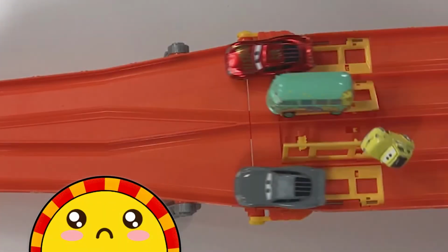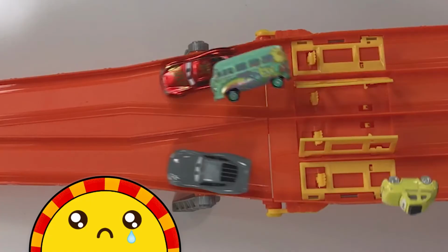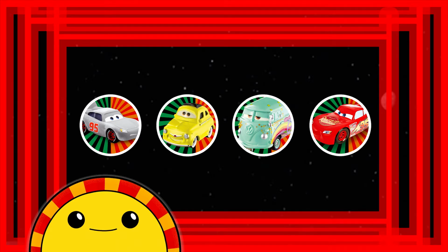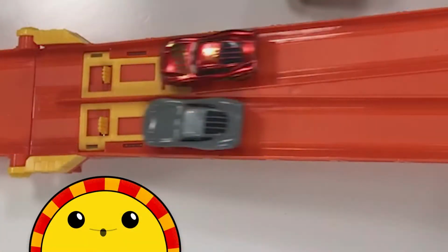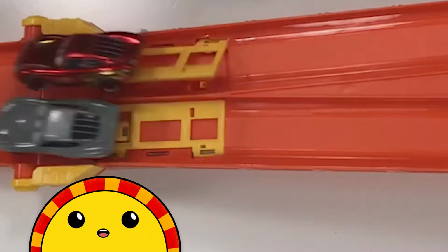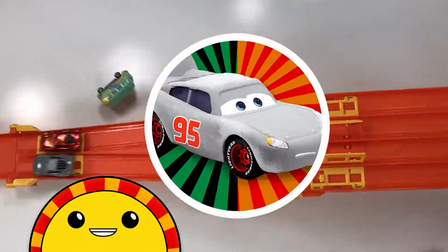Eliminated! Lightning McQueen going head-to-head. Whoa, and we see it's neck-to-neck, but we have Primer McQueen just inches ahead, which then causes the original Lightning McQueen to get kicked, giving you the winner of it being Primer McQueen.